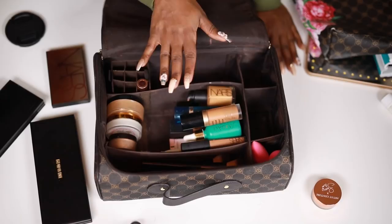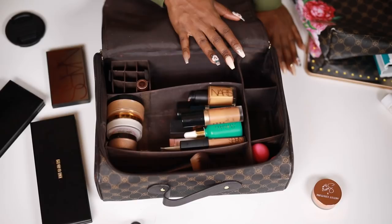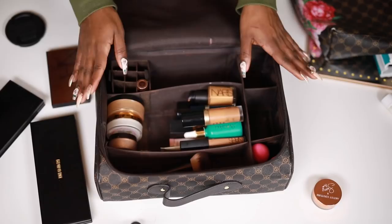So we prep the skin, prime, do foundation, and we've done concealer. All of this at this point is done only with these brushes and a sponge. Now it gets a little more technical with shadows. General rule of thumb, depending on where I'm going and the purpose of the trip.